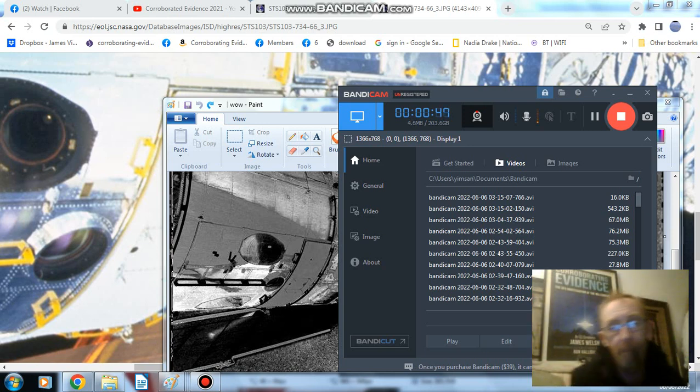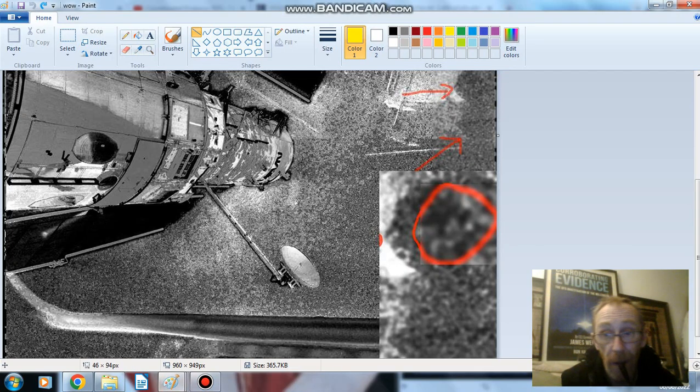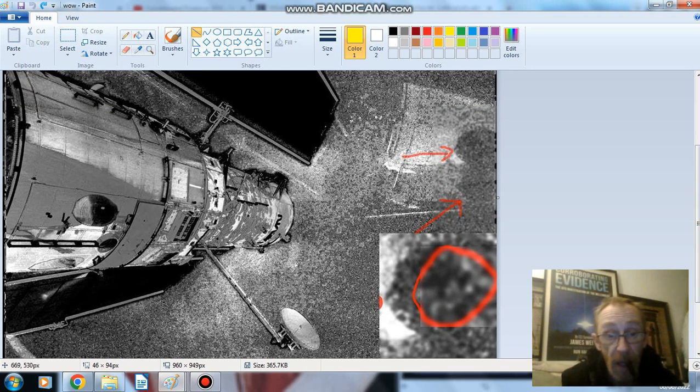In 2014, I published that book, and in it contains evidence of a solid structured object in orbit with Hubble and Discovery, in the build up to the redeployment of the Hubble Space Telescope on December the 25th, 1999.